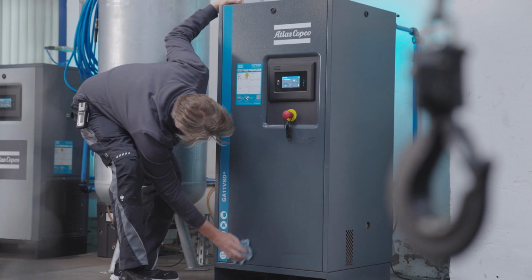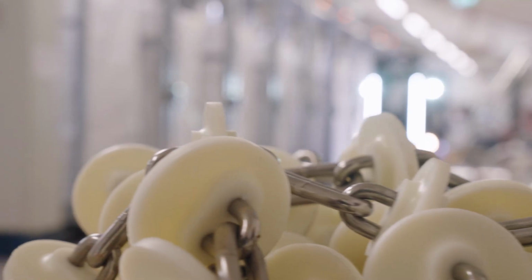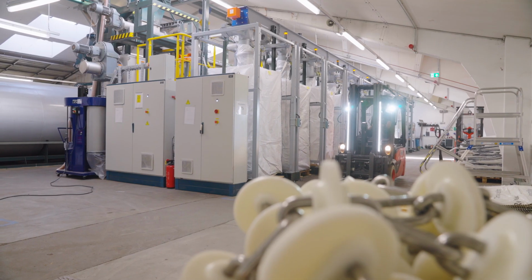So the GA11 VSD Plus is not just any screw compressor. Its variable speed drive makes it our most energy-efficient machine. The VSD Plus tunes the compressed air production to the demand coming from the process, so nothing is wasted. Its energy savings and other smart innovations result in a total lifecycle cost saving of 37%. That's important for a company like Circular Carbon, who values sustainability, but it's just as important to any other business.